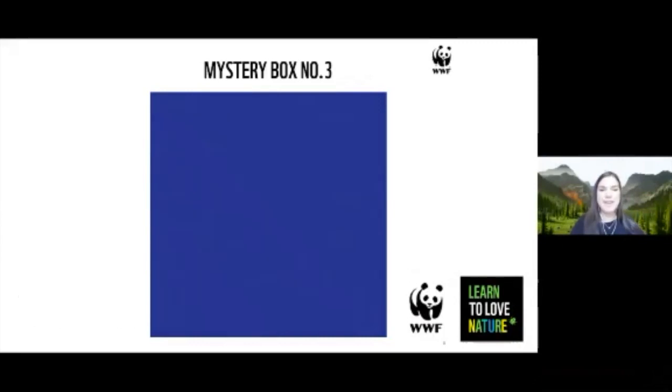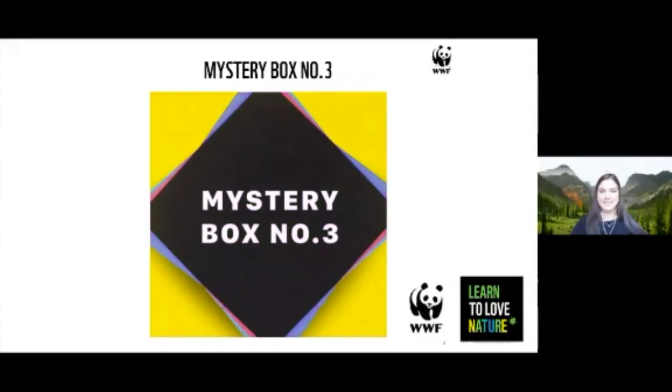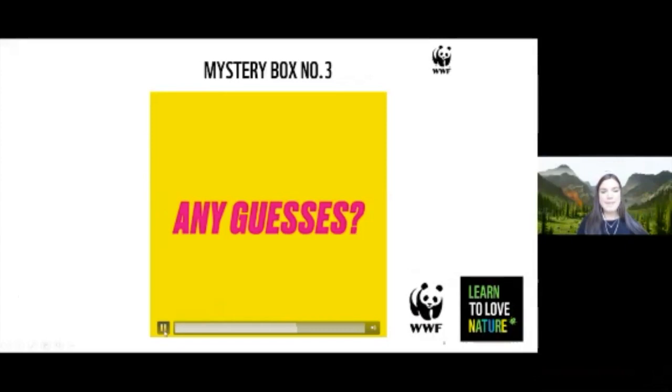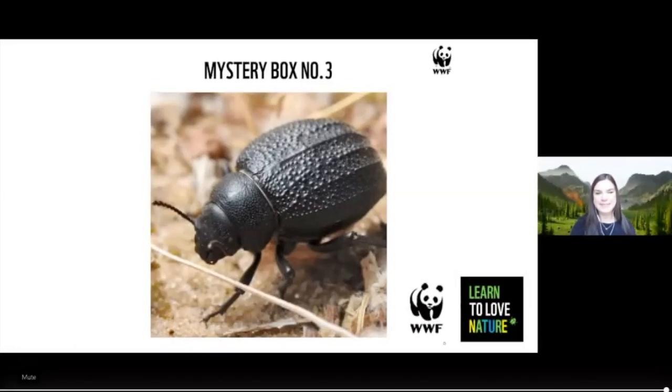Okay, mystery box number 3. Clue: it lives in the Namib Desert and it has 6 legs. I wonder if any of you know what it is. It is the Namib beetle. And this is probably my favourite example from biomimicry. Have a look at the little bumps on the Namib beetle's back.